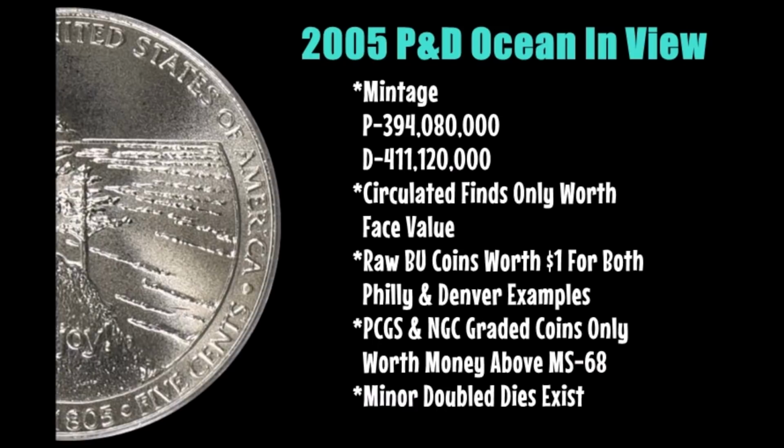Again, circulated pieces that you find in pocket change are only worth face value. If you're lucky enough to find some of those raw, brilliant, uncirculated, brand new coins, you can sell them for about $1, maybe $2, with fewer nicks and scratches, for both the Philadelphia and Denver minted examples. And finally, PCGS and NGC graded coins are only worth quite a bit of money above and beyond Mint State 68.